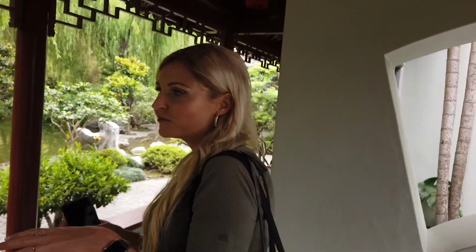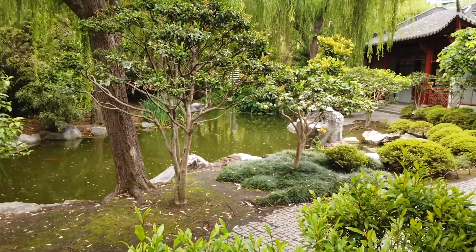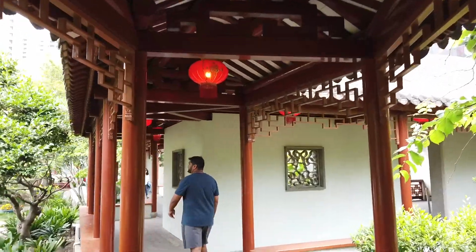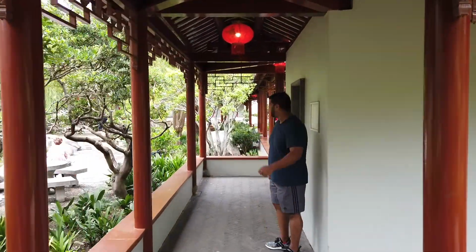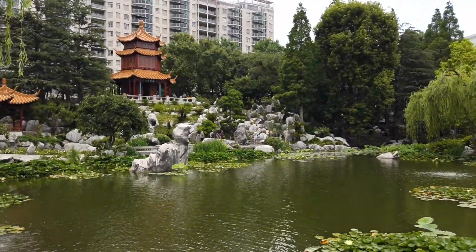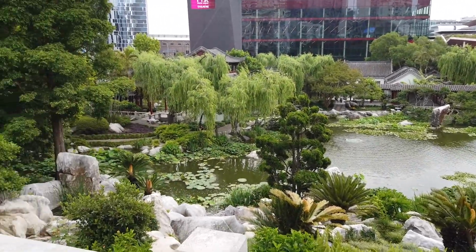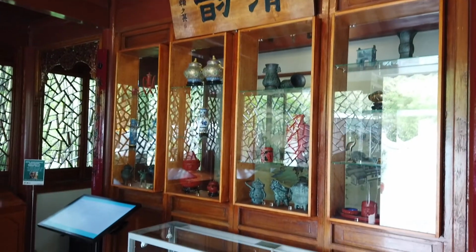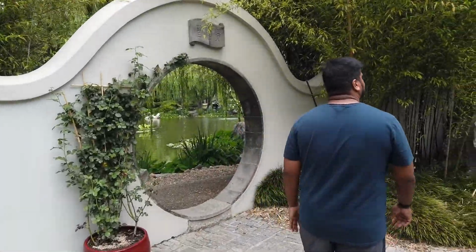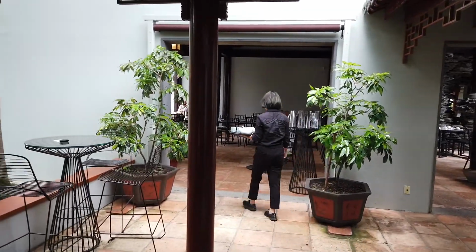I read online that people really like this garden because it's really silent and relaxing. You get away from the busy street. So here you have a really nice view over the entire Chinese garden. There's also a bar and restaurant over here as well, if you're hungry.